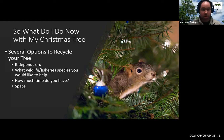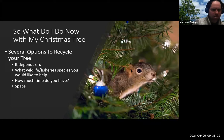And then lastly, there's the space as part of this, where if you live in town, maybe you don't have a whole lot of places you can put a Christmas tree outside to help wildlife. But if you're in the country or you have a larger area in your backyard, then there's a couple more places you can put it. So let's jump right into this here.